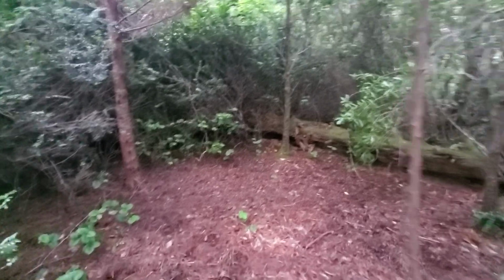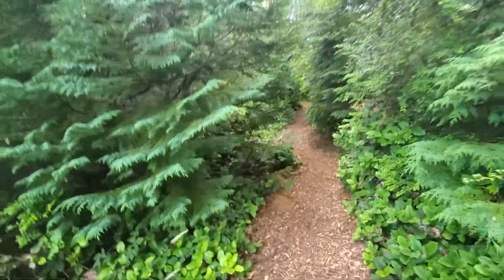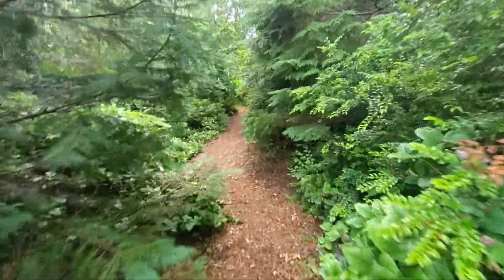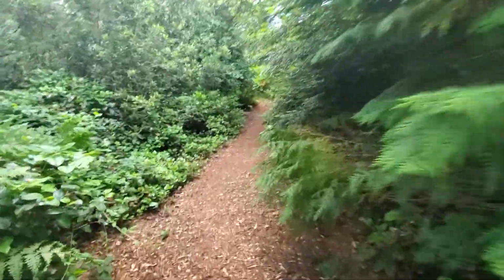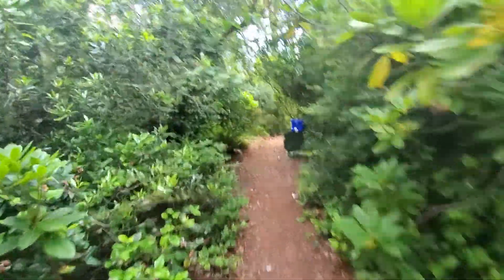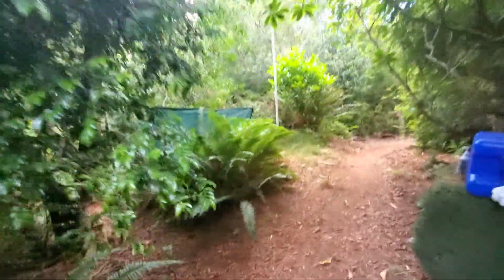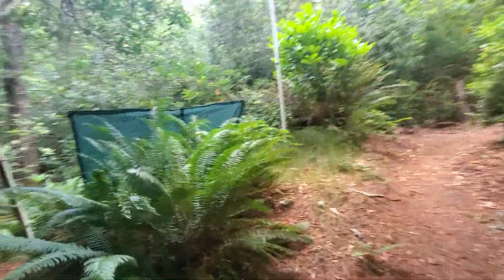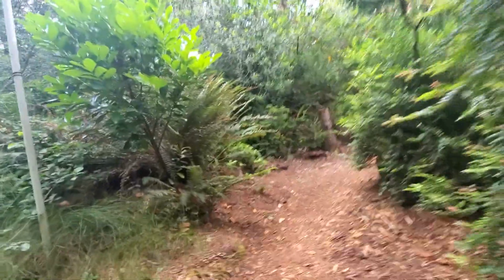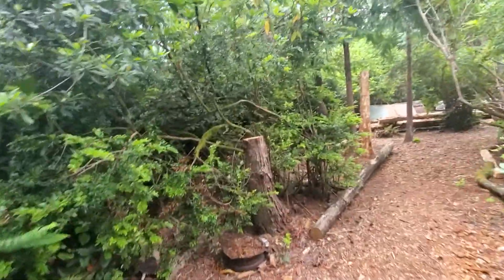It's another one of those lovely spaces in the woods. Just so comfy. I might have to sleep in one of these woods spaces. Look, this feels like it goes back forever. And it does kind of go back forever.